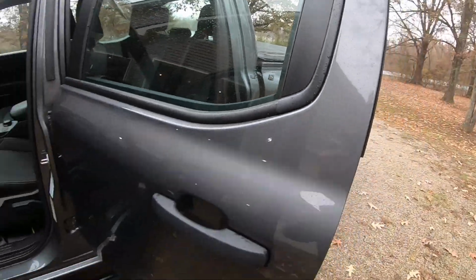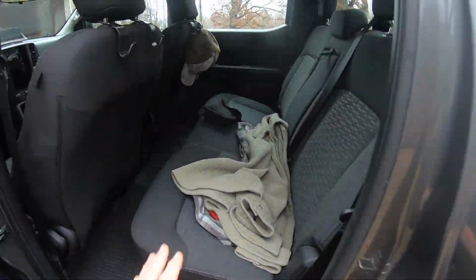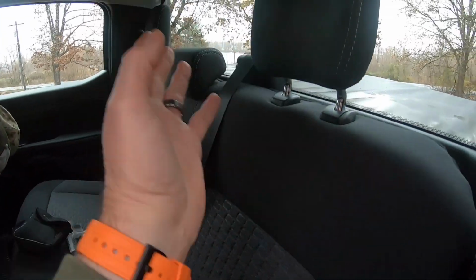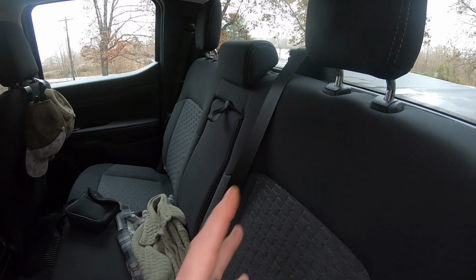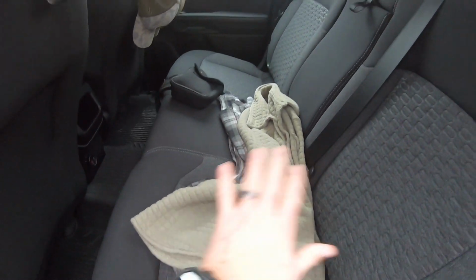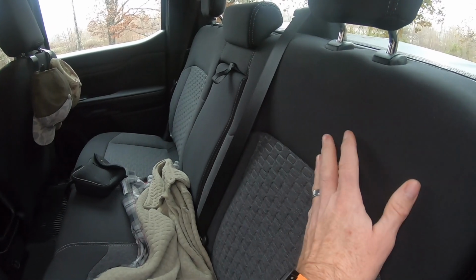And then wrapping up the back real quick here, this seat does fold. You would probably have to take the headrest off or move this up. This is like my Tacoma I had. It folds completely down, so you could use it for storage if you need to. Not a lot of storage behind the back seats. I have a couple umbrellas.